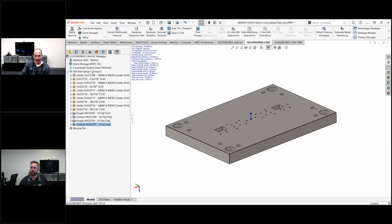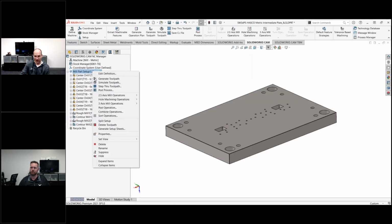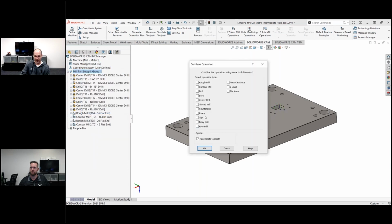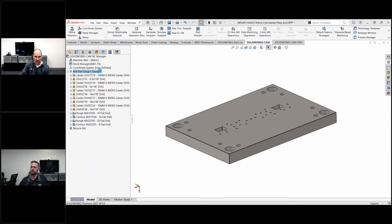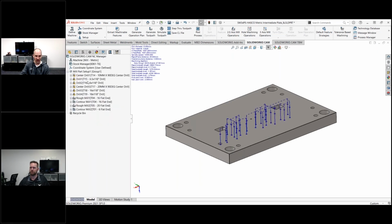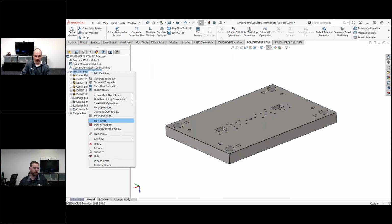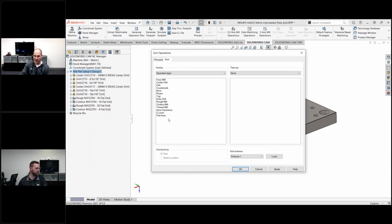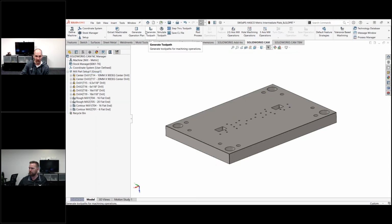Now we can embellish this, right? Like for example, maybe I want to combine the operations, so it's not going from center drill to drill back to center drill again. We'll just have it combine these operations for me. So we'll combine the drill and the center drill operations, as well as any of the milling operations. Less operations, less tool changes, is better. We can also do things like sort the operations into a specific order, so we can tell it which order do I want to go in. Let's go ahead and do the face milling and then the drilling stuff first.